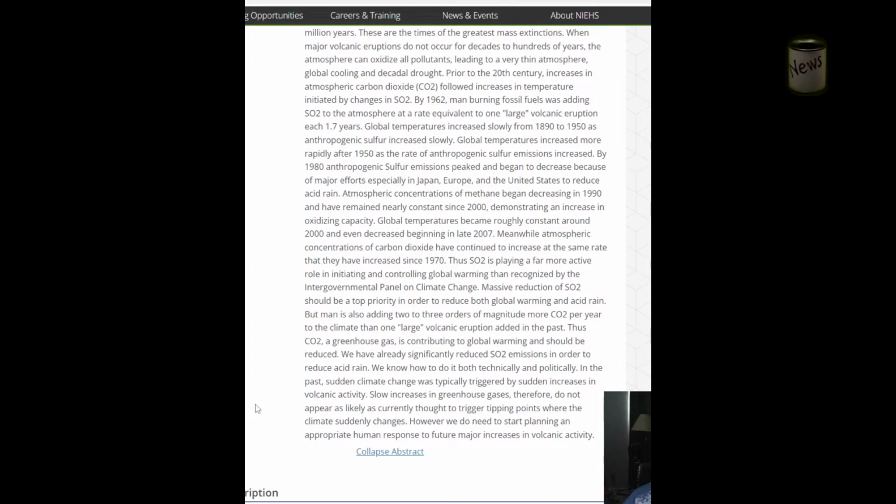Man is also adding 2 to 3 orders of magnitude more CO2 per year to the climate than one large volcanic eruption added in the past. An order of magnitude is in the exponent. So times 10 is an order of magnitude. So when they're saying 1 to 2, it's times 10 or times 10 to the 2, which is 100. So it's 10 to 100 times the amount that a large volcanic eruption would add in the past.